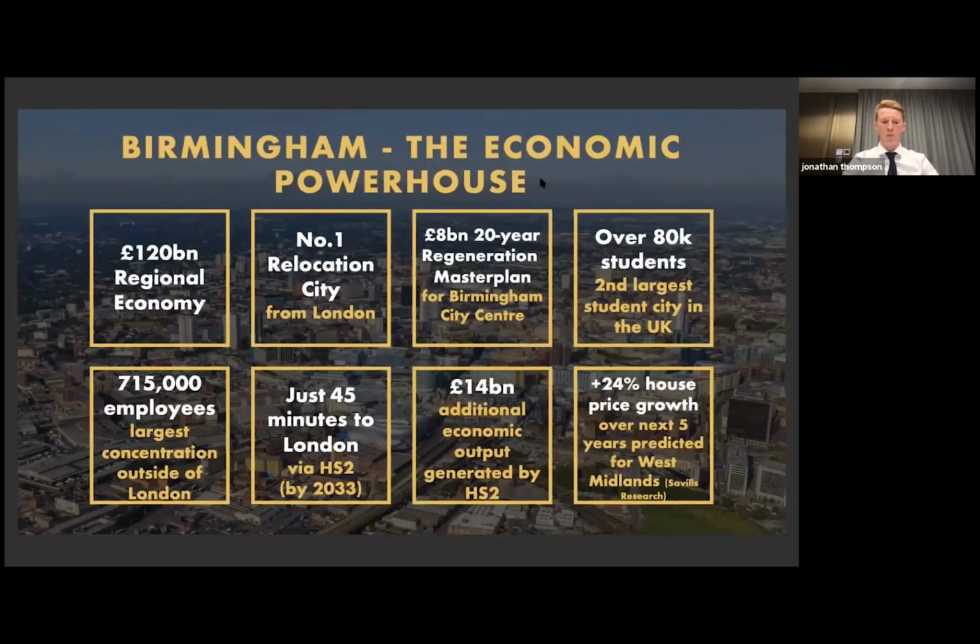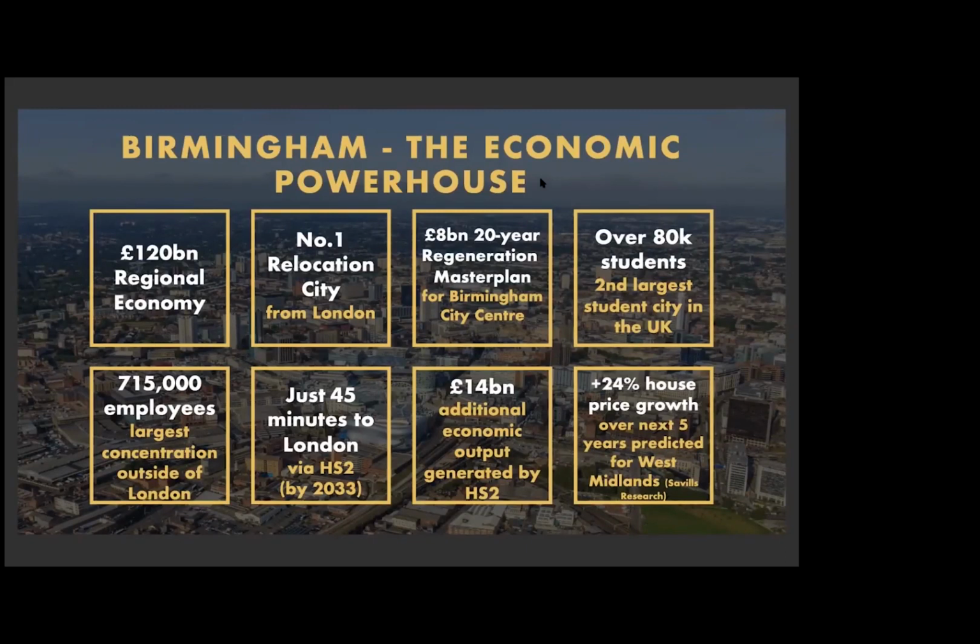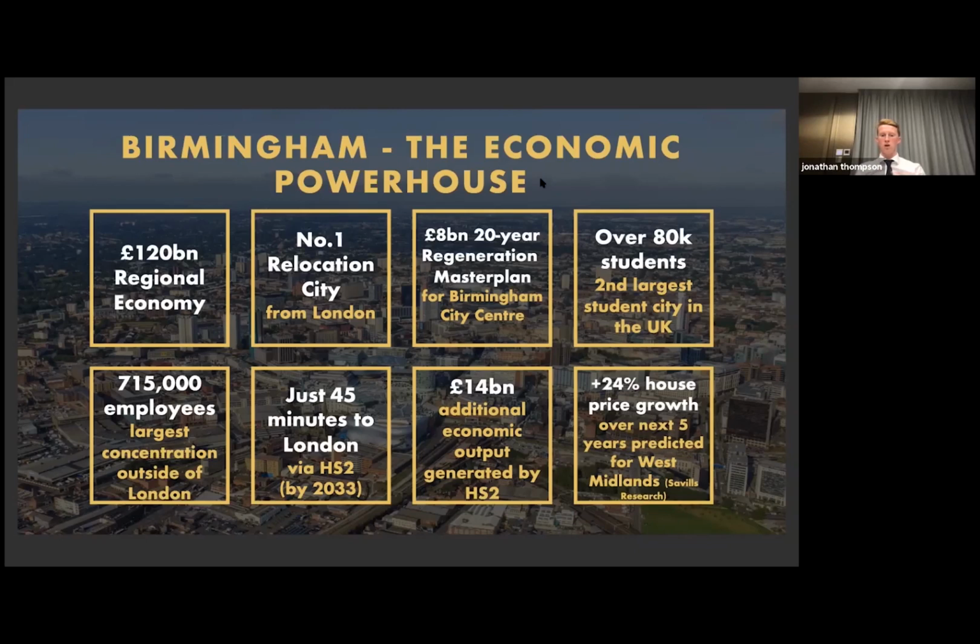First of all, Birmingham, one of my hot picks. Once a major force in the Industrial Revolution, the city is going through somewhat of a renaissance, with a lot of investment, regeneration and gentrification happening in the city. I'm going back to the Savills report, as I touched on earlier. The city is expected to grow at 24% over the next 5 years, with a number of factors driving the price growth. It's a massive city with a huge regional economy. It's got a strong student population of over 80,000, and there's a young and diverse skilled workforce.